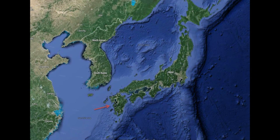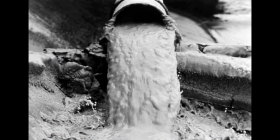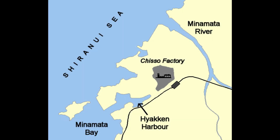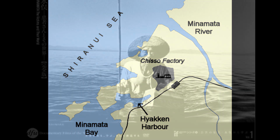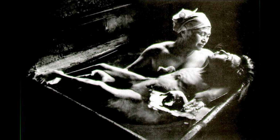An illustrative case of methylmercury poisoning occurred in Minamata, Japan around 1950. For many years, the Chisso chemical factory dumped industrial wastewater into Minamata Bay. And the wastewater contained methylmercury, and this bioaccumulated in the fish and also in people that ate them. Ultimately, over 10,000 people were crippled by methylmercury, and about 2,000 died.